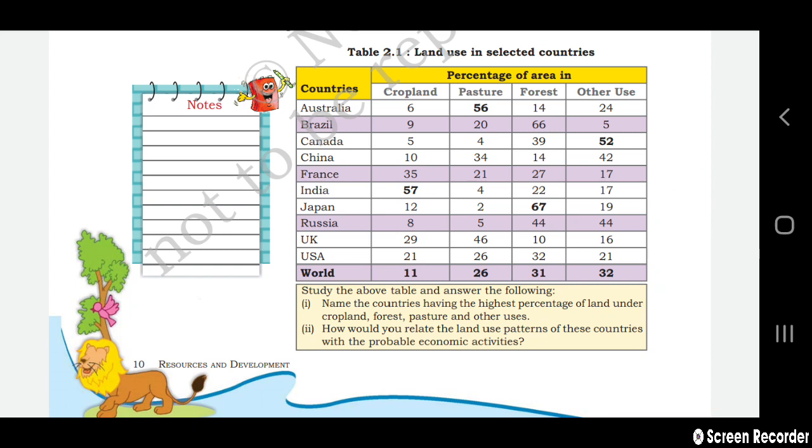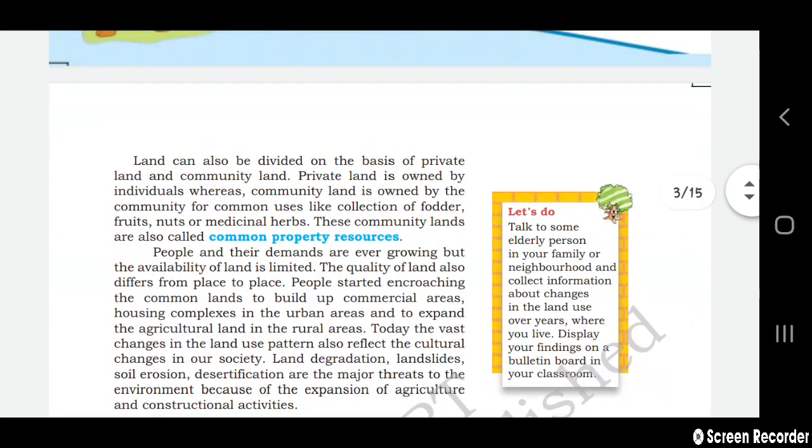24% of all other use of land. In Brazil, 9% for cropland, 20% for pasture, forest 66%, and other use 5%. So this you can read.